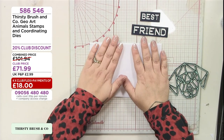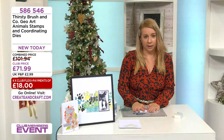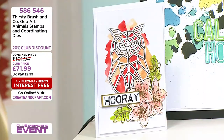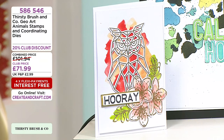Yeah, but don't be scared that you might feel it's too modern as well. If you have a look at this little card with the owl here, you can see how easily it can be mixed up with your flowers and your other dies that we've done. Those are from recent releases of ours. So you don't have to go super modern. You can make it a little bit more floral.